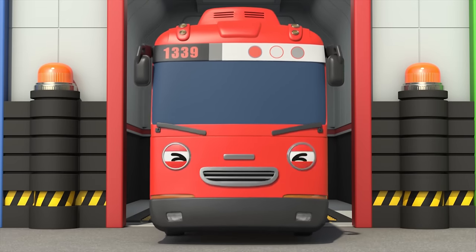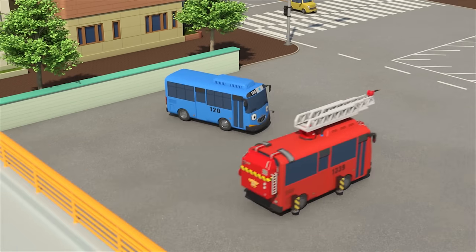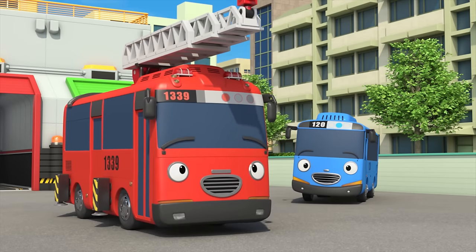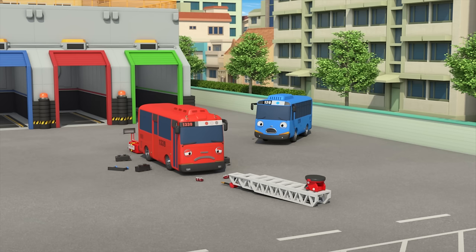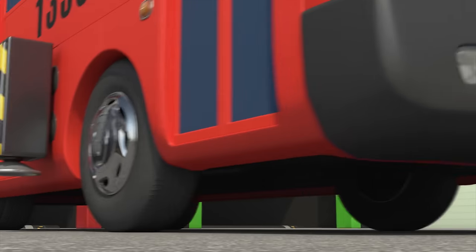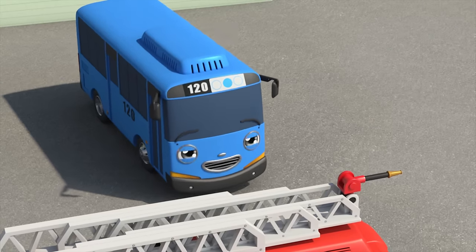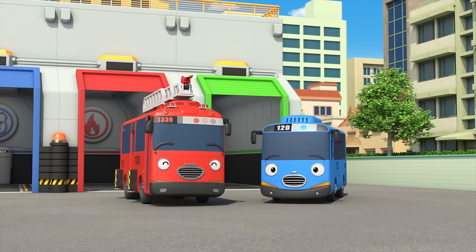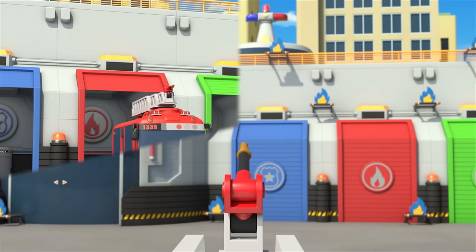It's a car wash. It's a car wash. Wow, it's a success! Let's try it again. Ta-da! Wow, great job! Shall we try it one last time? Sounds good.